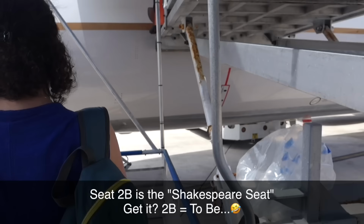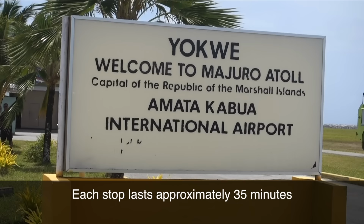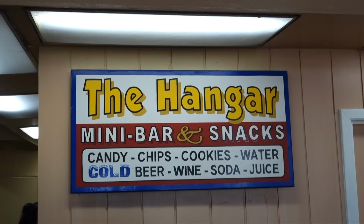On a typical flight, it's possible to get off at each stop and sort of wander around the terminals, or at least what there is of them. Each one is really not much more than a room. There's a snack bar in Majuro where you could stock up on overpriced crackers to sustain you through the next 10 hours if you'd like.